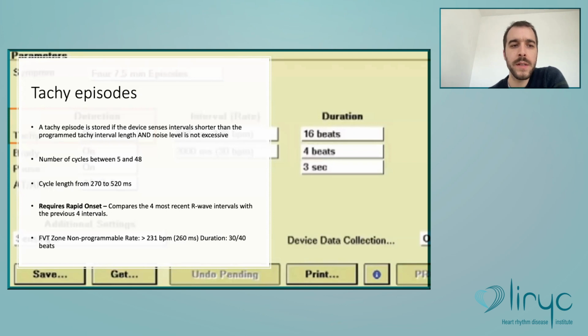There is also another way to detect a tachy episode. It's a fast VT zone that is non-programmable. So it's when you have a rate faster than 231 beats per minute for a duration of more than 30 out of 40 cycles.